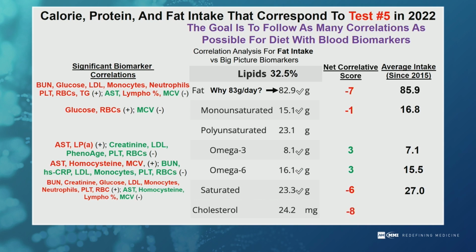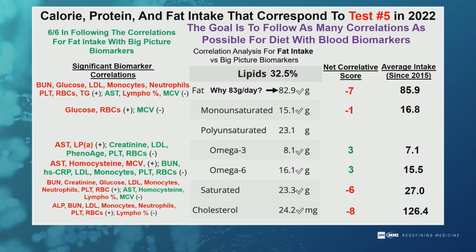And then last on this list, but not least, total cholesterol has a very strong negative score on my data, which suggests I should eat below my average intake of 126 milligrams per day. So 24 is less than that, so I'm following the correlation. And I'll have more on cholesterol in a few slides. So based on the checks, I'm 6 for 6 in following the correlations for fat intake with the big picture biomarkers. And as I mentioned, that's important because I don't know which of these, if any of these on their own, can independently affect the biomarkers. So by following as many correlations as possible, I would expect the best blood biomarker profile to result.